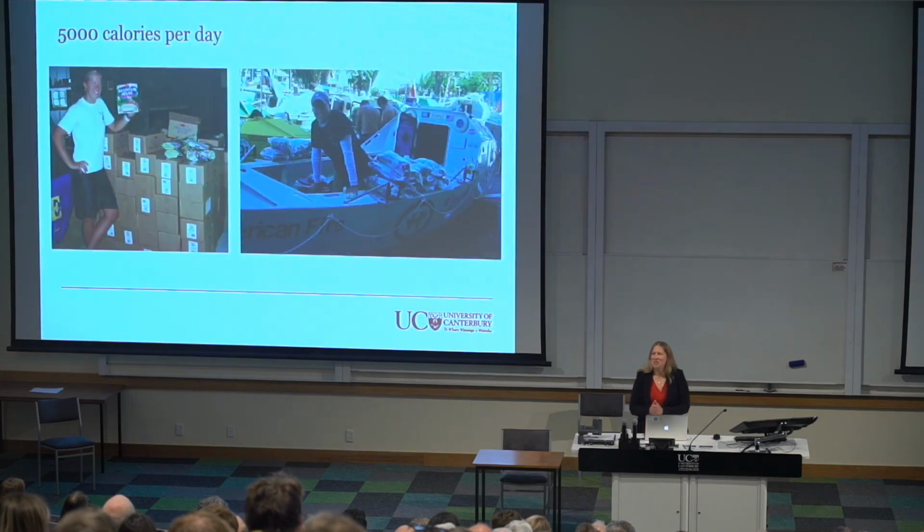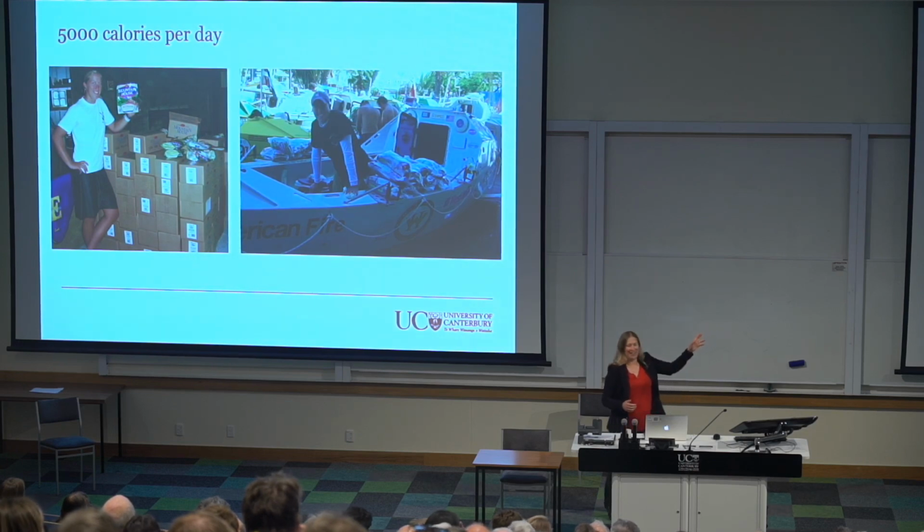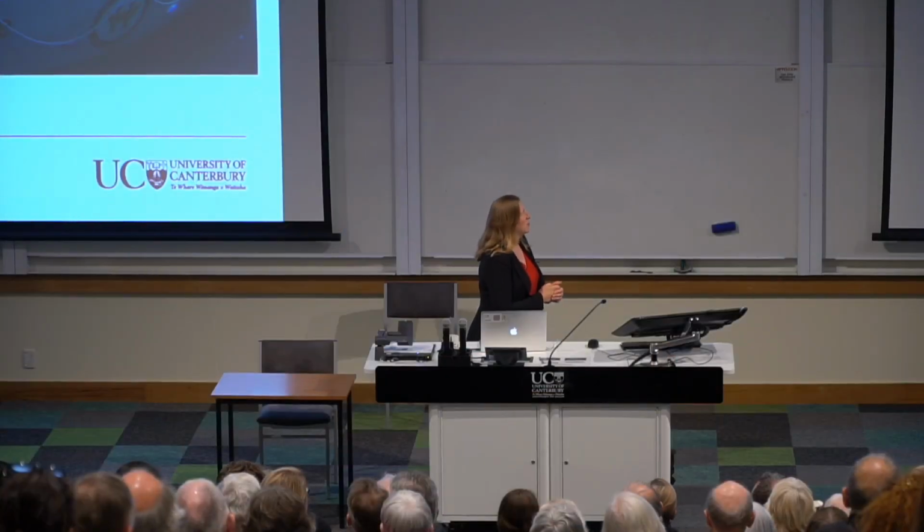Right? So lots of equipment, but basically the most important equipment that we had on the boat was our fuel. And we had enough fuel on board for 5,000 calories per person per day. When the semi-trailer dropping off this pallet of food arrived at my house there in southern Indiana, it was quite the shock, just the volume of the food.